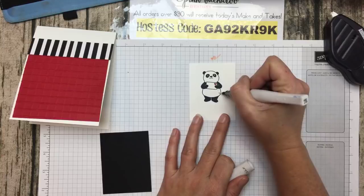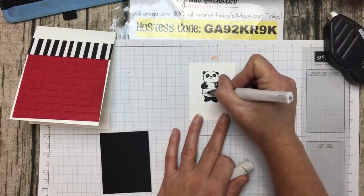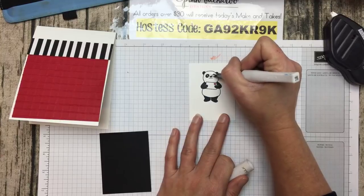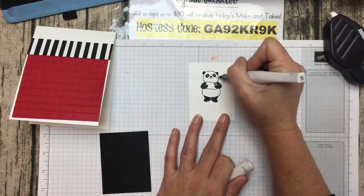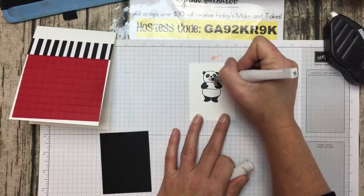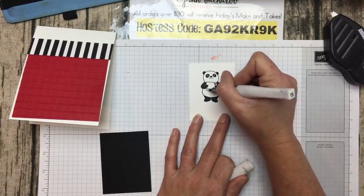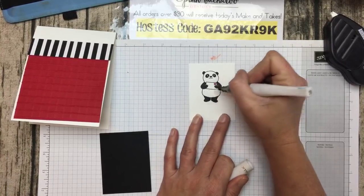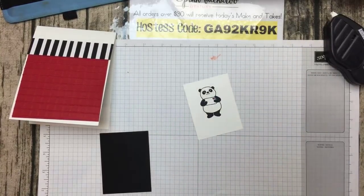This idea I got from my downline, Anne Marie. I don't know if Anne Marie is on here watching, but when she first got her panda, she put Wink of Stella on him. And he's so cute, sparkly. So Wink of Stella is the perfect way to add sparkle without getting glitter all over yourself. All right, there we go.